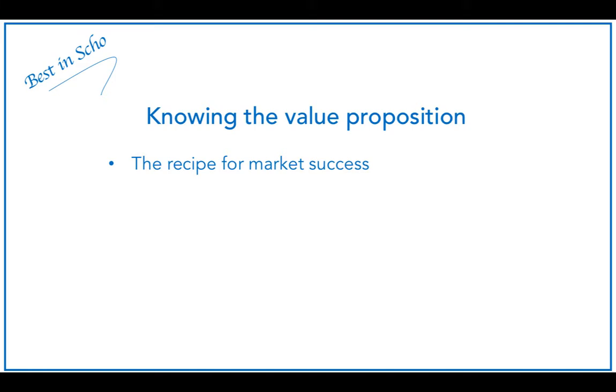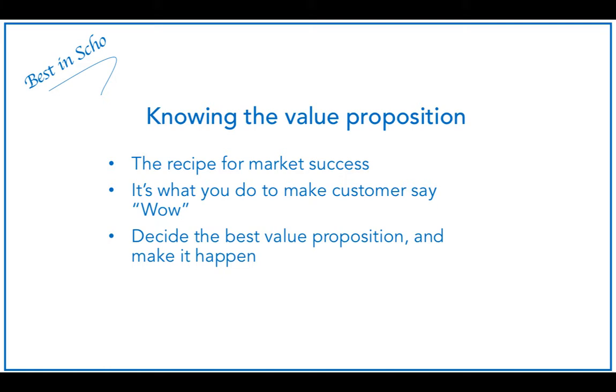First is your value proposition. More than anything, your value proposition is basically your recipe for market success. It's what you do to make your customers say, "Wow, why would anyone give their business to a competitor of theirs?" You should decide on the best value proposition for your situation and plan accordingly to make it happen.